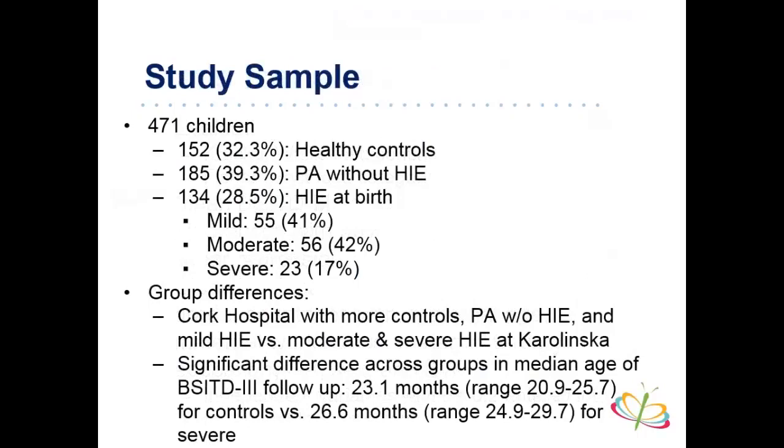Just in terms of looking at the groups at the different hospitals, Cork Hospital ended up having more of the control babies, and those with PA without HIE and mild HIE, versus Carilion tended to have more of the moderate and severe HIE. They weren't really able to account for any reason for that in the study itself. And then there was a significant difference between the median age of follow-up, so 23.1 months for the controls, and then 26.6 months for severe. And again, they didn't really have an explanation for that.